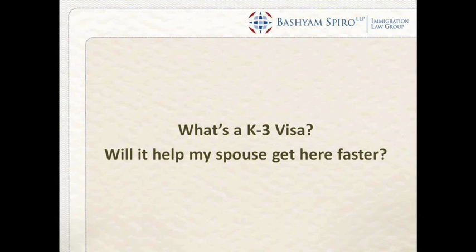Okay, if you've done any online research, you're going to see K-3 all over the place. So I want to explain to you what a K-3 visa is. Probably about 10 years ago, the wait to get your spouse here, if you were a U.S. citizen, was ridiculous. It was like 3 years. People got really upset about it, and they convinced Congress to create a special visa category to get spouses here more quickly, and that's called a K-3 visa.